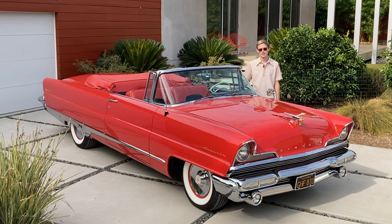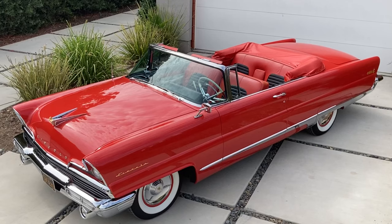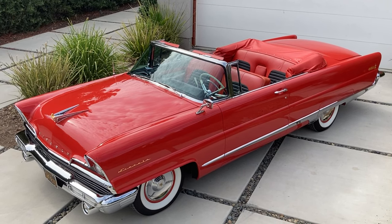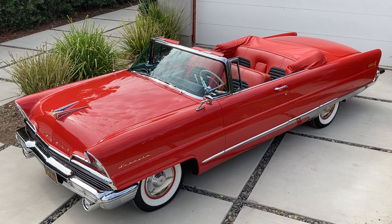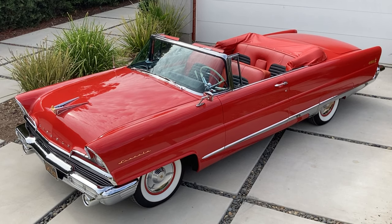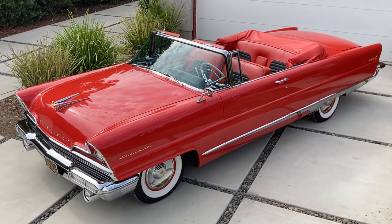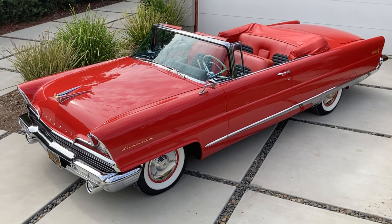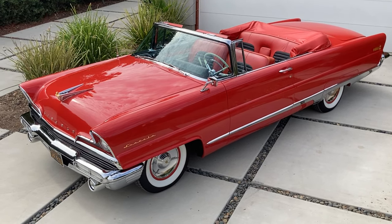I am your host, Basil LaRoche, and today we are taking a look at one of the most iconic mid-century cars ever produced, the 1956 Lincoln Premiere Convertible. A completely new model for 1956, the Premiere became Lincoln's top-of-the-line offering. It was such a drastic departure from earlier Lincolns that it won an International Design Institute Award, showing that Lincoln's new longer, lower, lovelier design direction was indeed working.